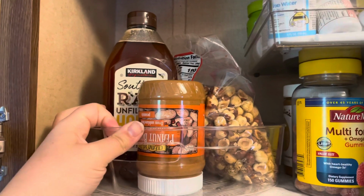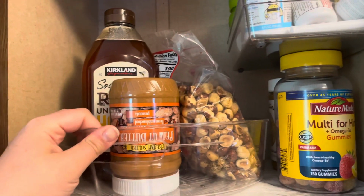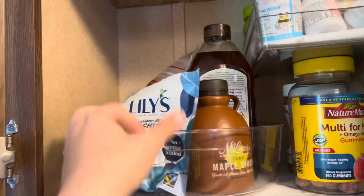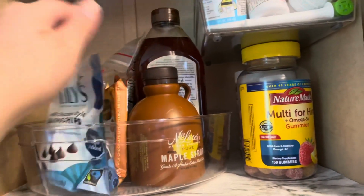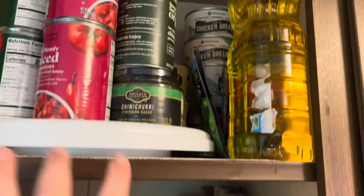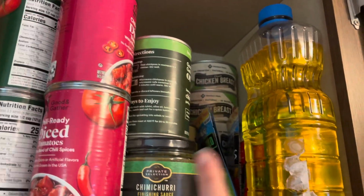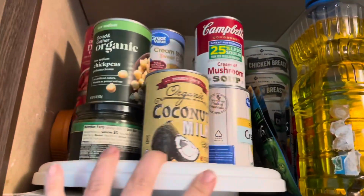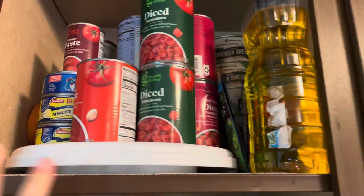And then I have like spreads. Here's peanut butter, hazelnuts I'm going to be using in a hazelnut spread. I have honey, maple syrup, and then these are baking chips, and then these are just like lower sugar chocolates right there. Up here I have some frying oil, and then tuna, cans of chicken. I have more tuna on this thing, saucy things, tomatoes, you know, things for cooking.